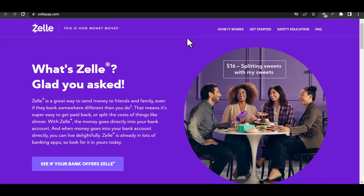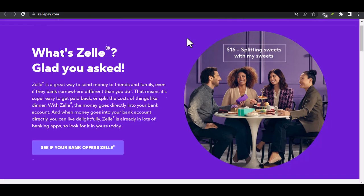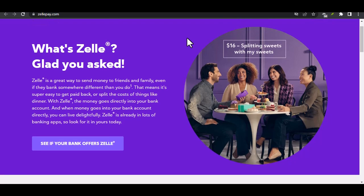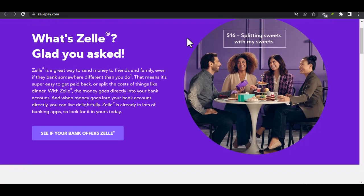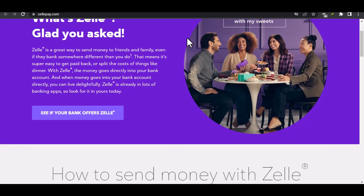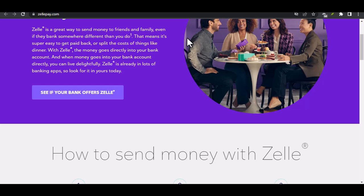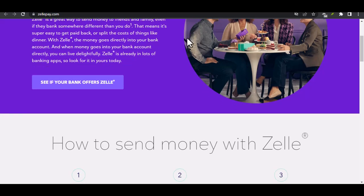What if I told you there's a secret limit to sending money using Zelle? Imagine you're in a pinch, needing to transfer a large sum of money quickly. You open your banking app, select Zelle, enter the amount, and then boom. A message pops up saying you've exceeded the limit. It's a frustrating scenario, and one that many people encounter without knowing why.